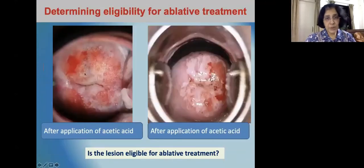If you look at these two diagrams, here you see the lesion is entering into the endocervical canal. The squamocolumnar junction is not visible. The lesion is involving all four quadrants of the cervix and looks like a high-grade lesion. Even in this diagram, the lesion is involving all four quadrants of the cervix. The lesion is entering into the endocervical canal. We cannot see the squamocolumnar junction. So these lesions are not eligible for ablative treatment.